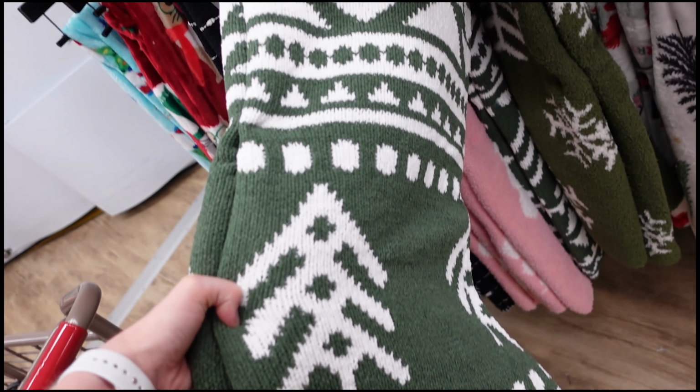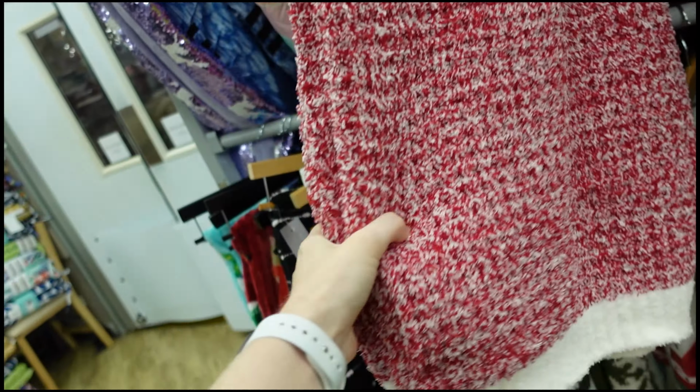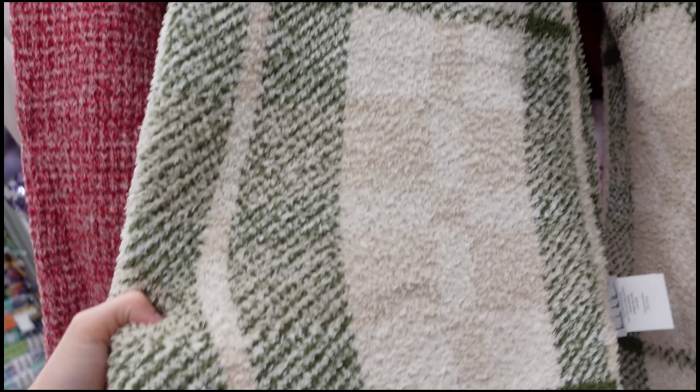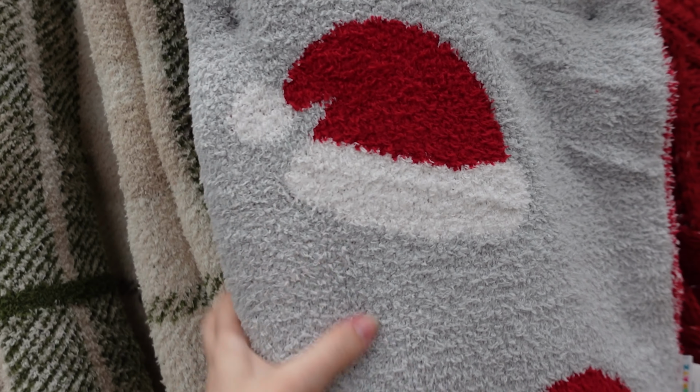There's an ugly sweater one here. I'm not into bright reds or traditional Christmas colors, but how nice is that throw? And once again, so soft. I'm loving the greens and the cream color in this. I think that one's really nice as well. And then lastly, there's this one here. I love the light gray with the pop of red with the Santa hats.